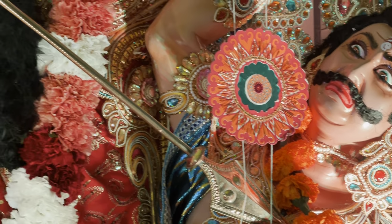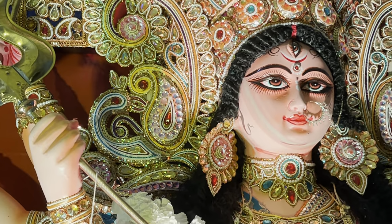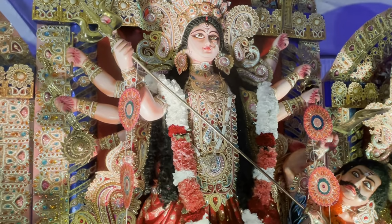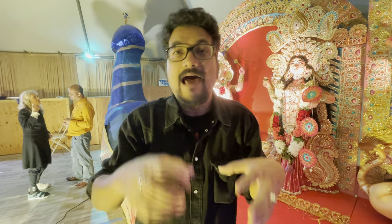There are three main gods in Hindu mythology. Durga came into being in a very interesting way. Brahma is the creator of the earth and everything that we see. Vishnu preserves the world the way that it is. And Shiva preserves, but is also on duty for its destruction. Shiva is right down there.